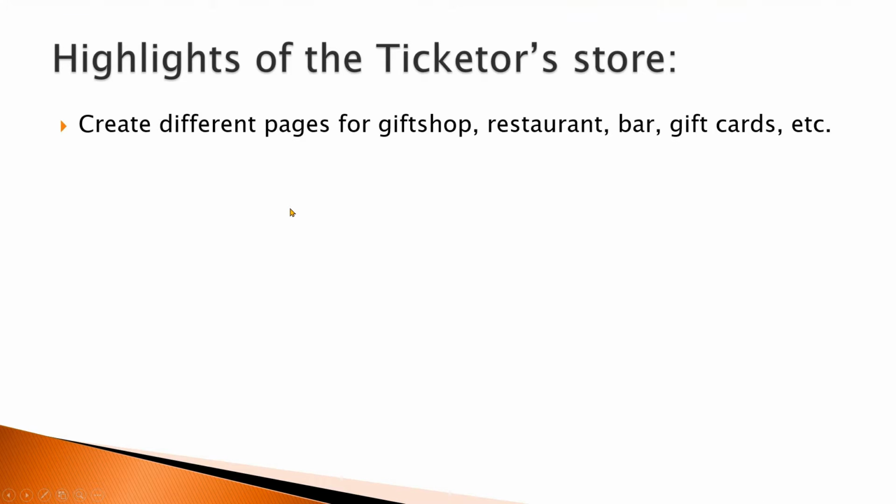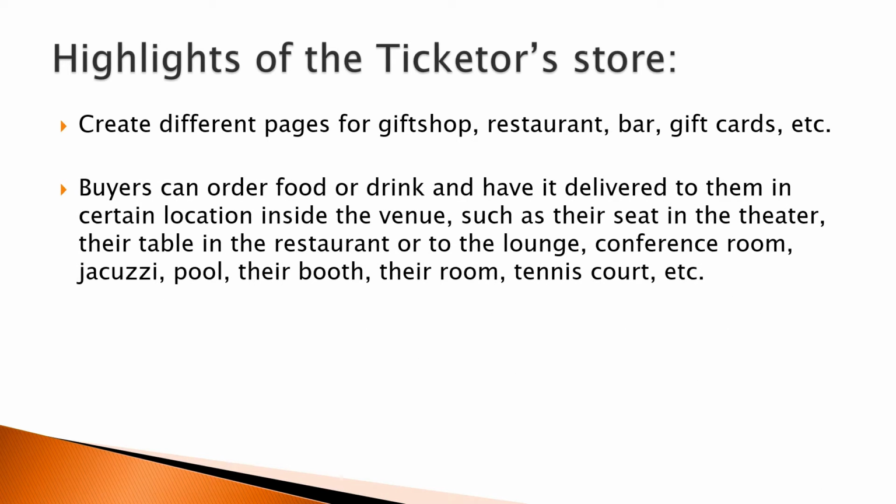1. Create different pages for gift shop, restaurant, bar, gift cards, etc. 2. Buyers can order food or drink and have it delivered to them in certain location inside the venue, such as their seat in the theater, their table in the restaurant, or to the lounge, conference room, jacuzzi, pool, their booth, their room, tennis court, etc.